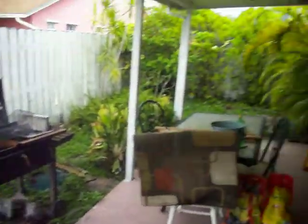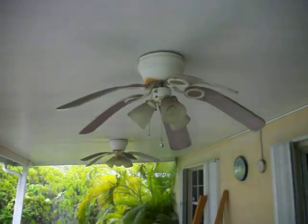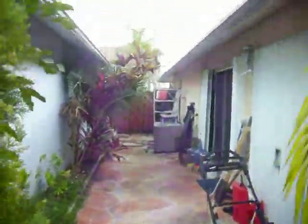It's a little patio, but it's covered. The fan needs to be replaced with an outside fan. But you can see all the hurricane shutters, accordion style, that it has. It's an aluminum roof.